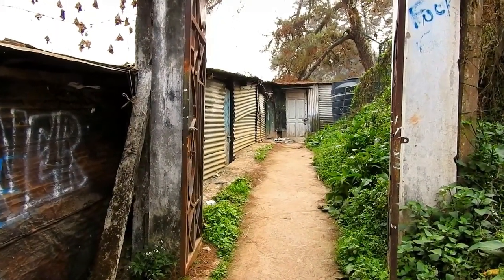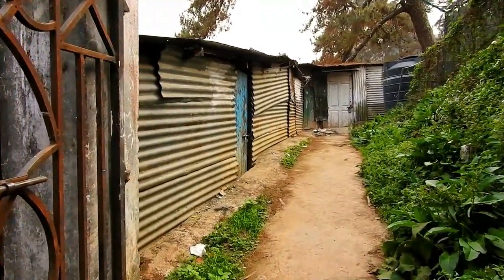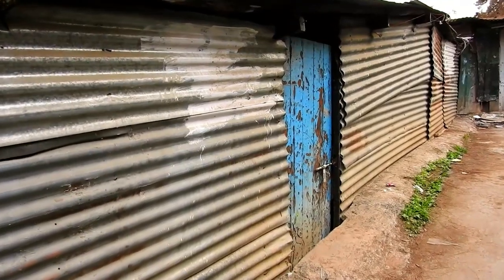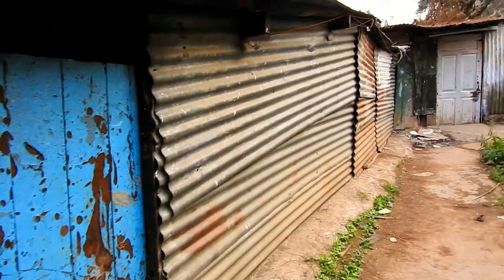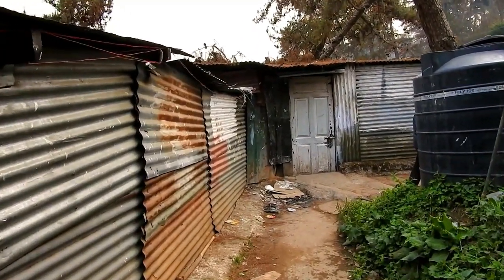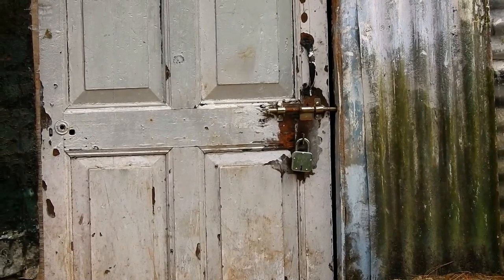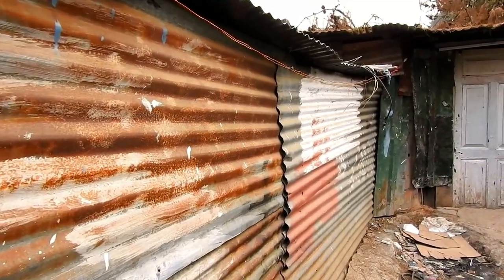So guys, looks like there are some arrangements. Dwelling house for the laborers who walk around here. And looks like all the doors are locked. Oh no. Hello, koi hai kya? Anybody home?